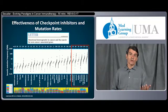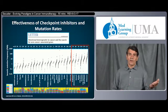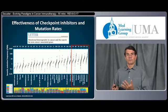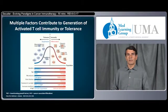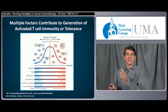The more antigens you have, the more you might be able to activate the immune system and maybe to act against cancer. And in fact, if you look at this cartoon here, you can go from the left to the right side of the cartoon. You can see on the right side tumors which have a higher mutation load, which are in general more sensitive to PD-1, PD-L1 blockade. So it makes sense, and that's something which is still ongoing, but mutational load is important in terms of cancer immunotherapy. And of course, there are multiple factors which contribute to generation of activated T-cell immunity or tolerance. And what we need to have, of course, when you look at this cartoon, is a balance in favor of immunity instead of tolerance.